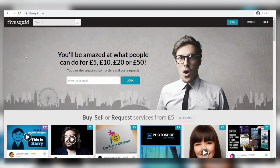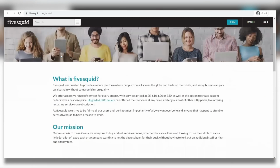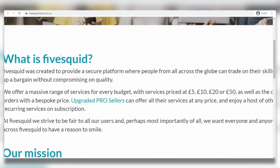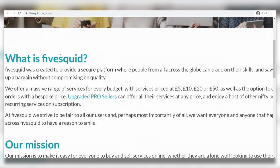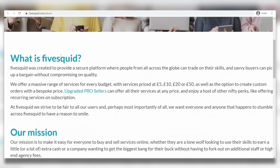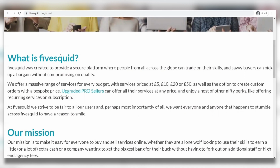Now, a little bit about this website: making it easy to buy and sell services online. What is 5Squid? 5Squid was created to provide a secure platform where people from all across the globe can trade on their skills, and savvy buyers can pick up a bargain without compromising on quality. We offer a massive range of services for every budget, with services priced at £5, £10, £20, or £50, as well as the option to create custom orders with a bespoke price.